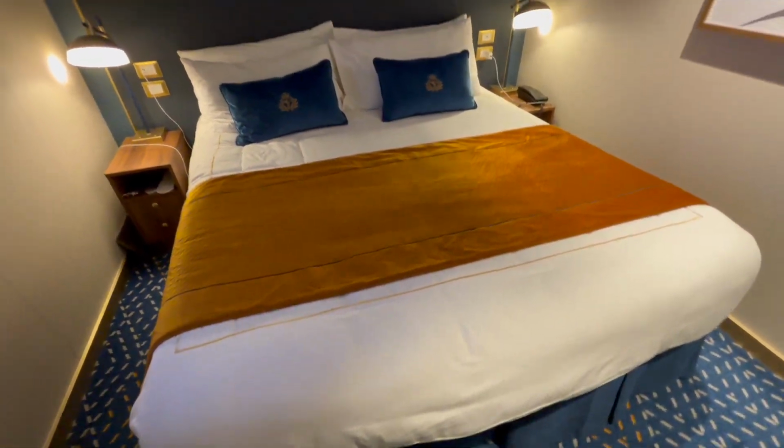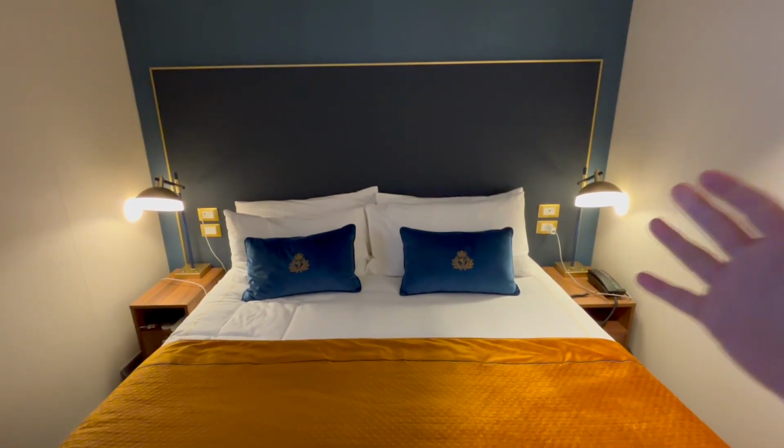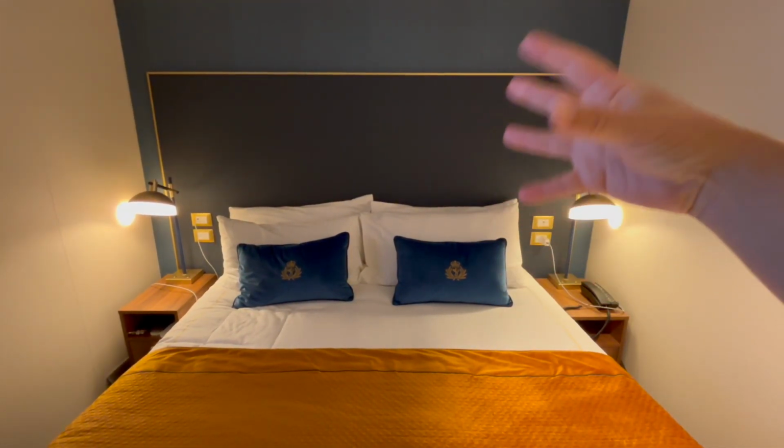Now this might divide opinion, but I for one really like the color scheme here. I mean, blue is one of my favorite colors and we've got all sorts of shades here.